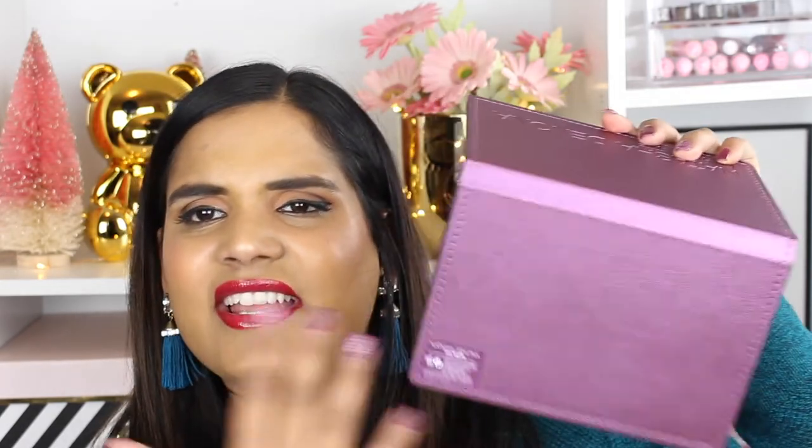Back to the Natasha Denona palettes. Compared to the Pat McGrath Labs, I really don't think you're getting a whole lot. This is such weird packaging because there's this really nice, soft leather, but I feel like you could easily rip this somehow. I just think it's not the greatest packaging. So this palette is made in Italy, and you get 0.08 ounces of product in each pan, which is quite a bit of product. Shade selection, there are metallic shades, chroma crystal shades, creamy mattes, and duochrome shades.